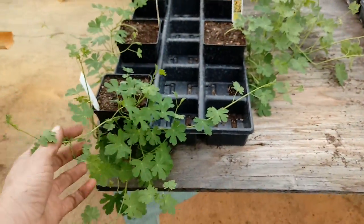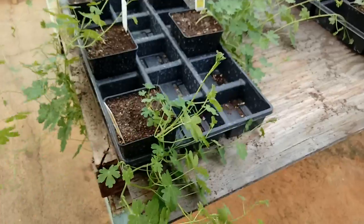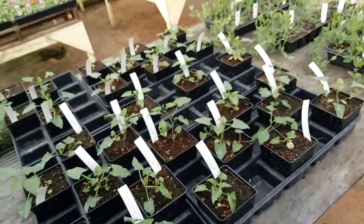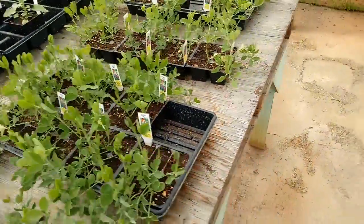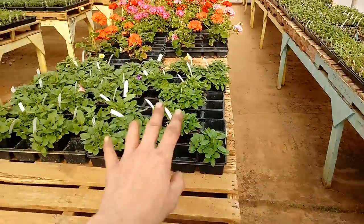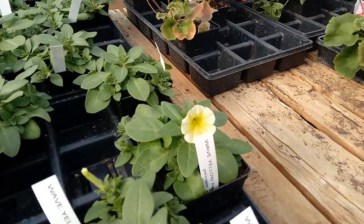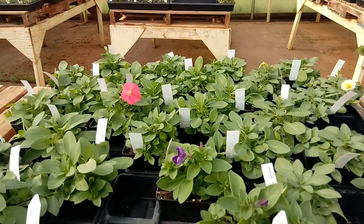We have several beautiful creeping jennies throughout the greenhouses this year. Just look at that. That's amazing. We've got several black-eyed Susans. And then we got your standard sweet pea, and we've got bush sweet peas as well. Got some zinnias. Here's some more of the waves. Here's that yellow I was telling you about. There's the pink.